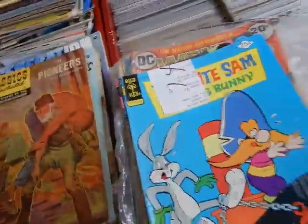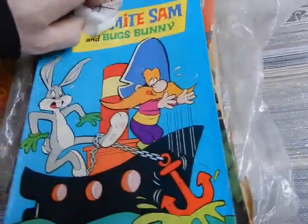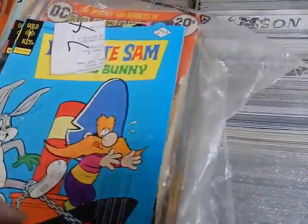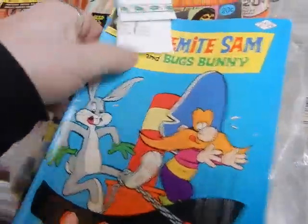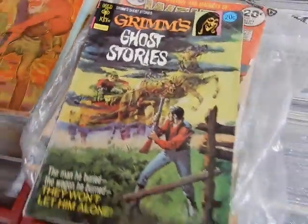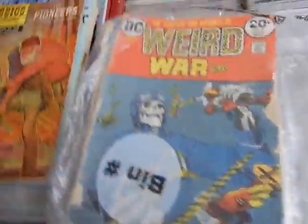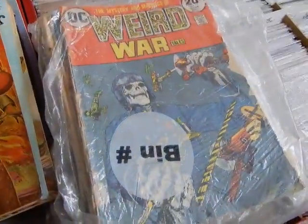Look at that, a Daisy BB gun ad. You won't find those in comics today. Yosemite Sam and Bugs Bunny, look at that. He's a bad character. Somebody should cancel him. Number 22, Grimm's Ghost Stories. This is number 14. We're going to pause this once more.